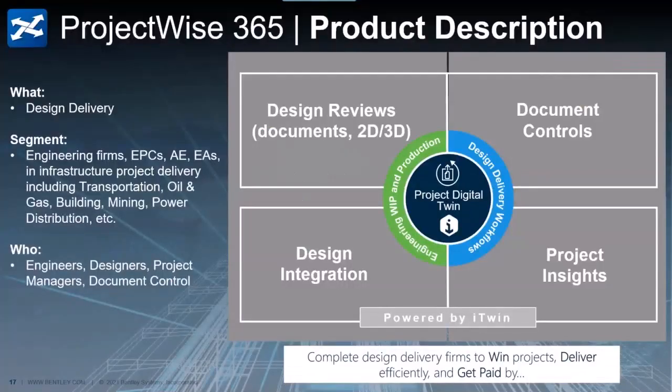This is where ProjectWise 365 addresses design delivery requirements across a wide variety of industry segments for engineering firms and owner-operators. It provides us with a detailed project-level digital review of designs in 3D and 2D and supporting documents, controls, and gives us insights into cross-discipline integrations that are all powered by Bentley's iTwin technology. And that allows increasing project demands for increasingly complex projects, with a higher level of detail than we've ever seen before, to be delivered on time and on budget.